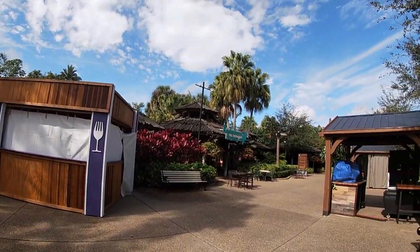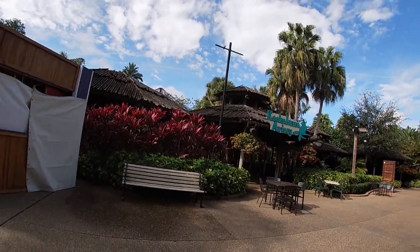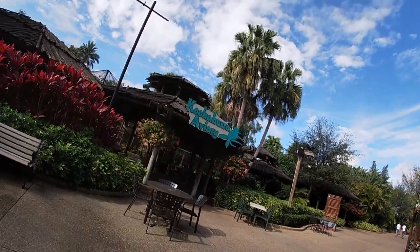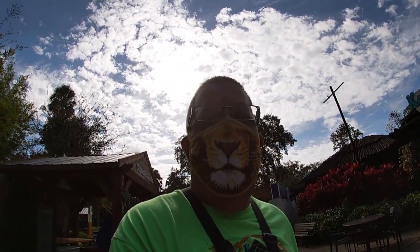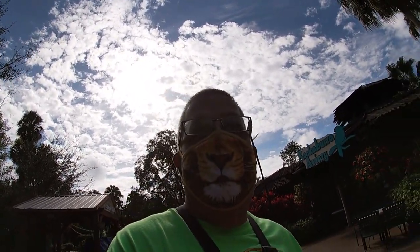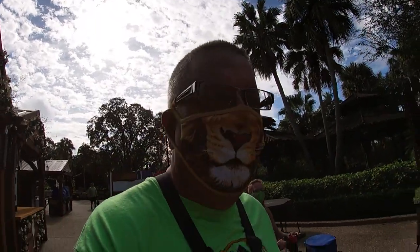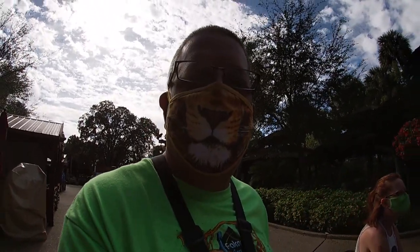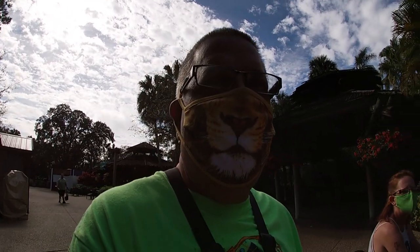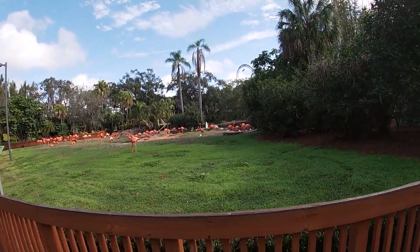Kangaloon and the Kookaburra Aviary. Yes, we got it. And walking this path, can anybody know what's coming up next? I'll give you about 5 seconds to take a guess. 4, 3, 2, 1. If you guessed pink chickens, you got it right.